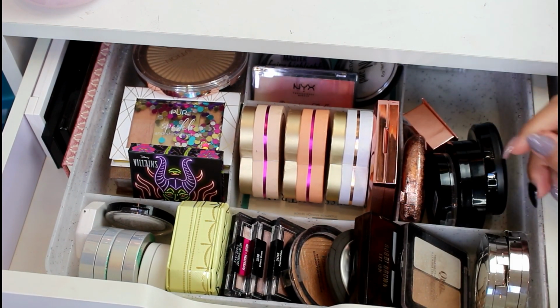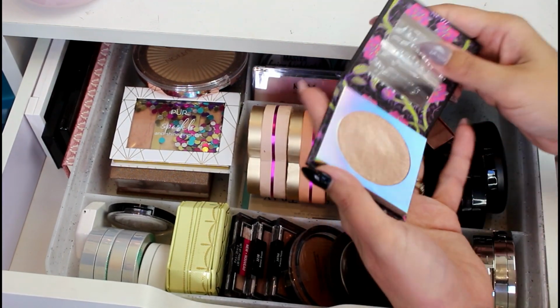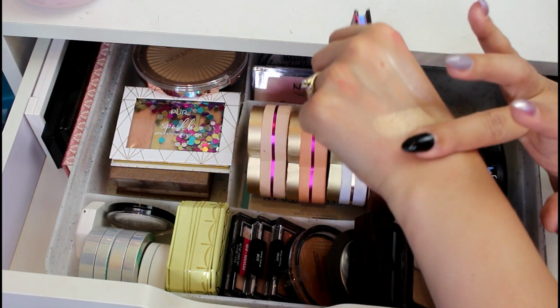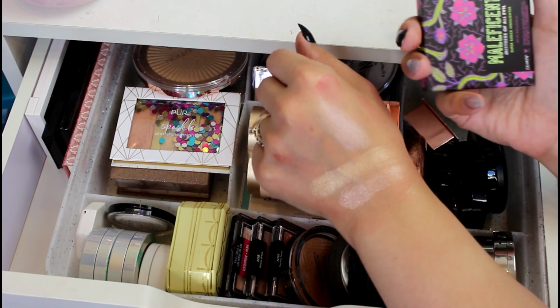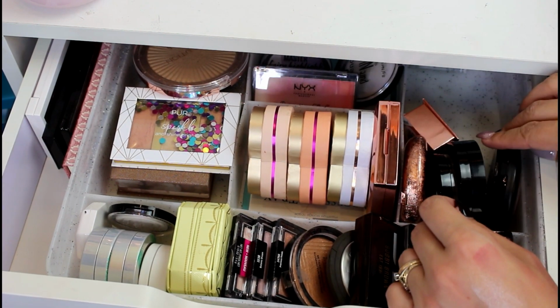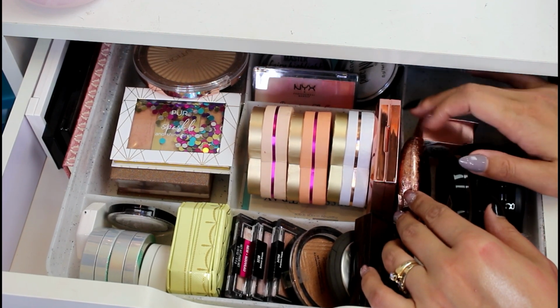That one's wonderful. I'm going to pull in Maleficent because this is so new to me. I've only used it one time. This is a Super Shock Cheek highlighter in a pan, but it will not pick up on a brush. You absolutely have to use your finger when you use these, even though they're in a pan form. So this is actually called Mistress of All Evil, but it's Maleficent from ColourPop. Okay, so that's 2.